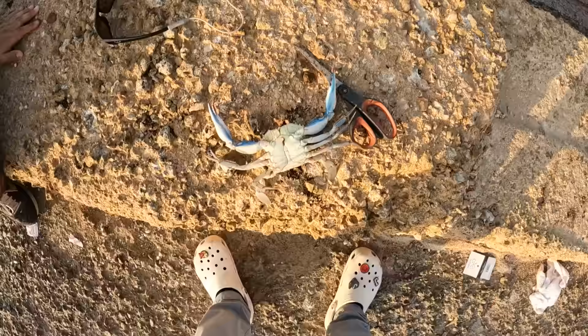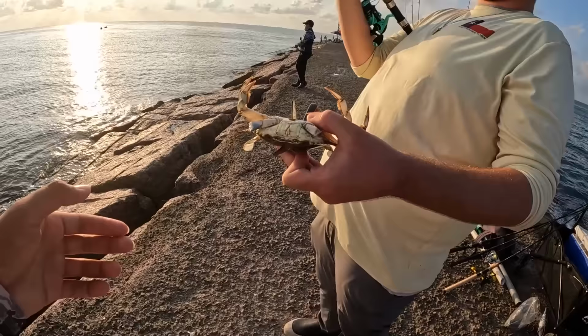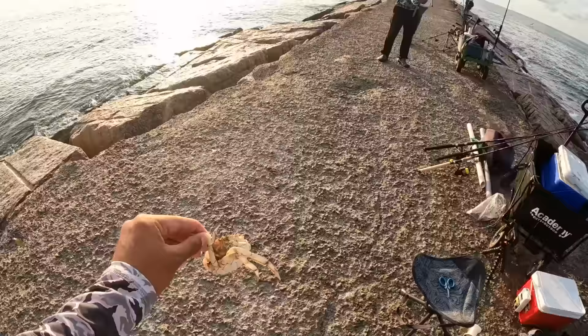I don't even know, man, but I'm just trying to catch a bull red. I just want to catch my first bull red. Wait, I got a fish, dog. Oh, he came off. Well, guys, we got a piece of crab right here, half a crab.